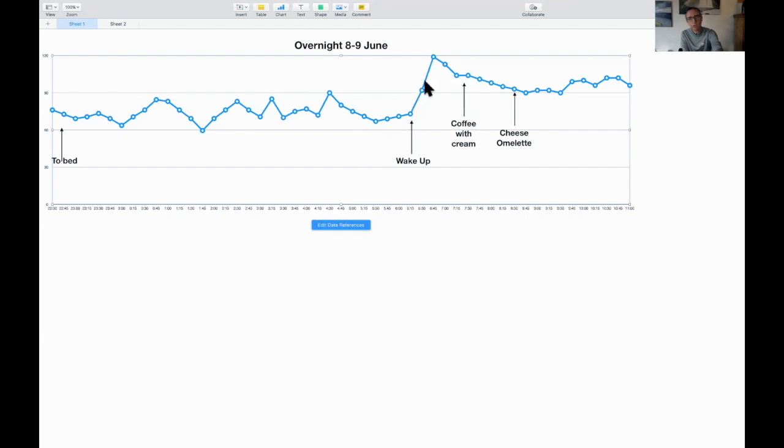There's this natural rise in my glucose level as I wake up. So there's no food involved here. This must be just to do with my cortisol. It's a bit more pronounced this morning than it was yesterday. Coffee with cream today didn't really seem to cause any rise because I was on a downward trend, and maybe it's slightly altered the downward trend, but not by much.